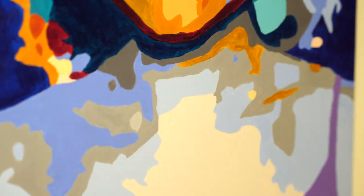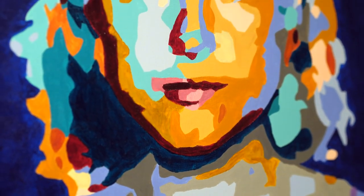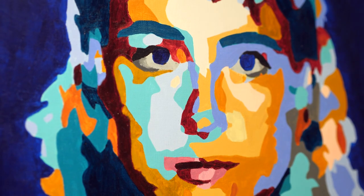Allie was a real joy to have in the studio. So I'm glad she came back and brought a piece of artwork, even though she's gone on to UNCA. But this is her self-portrait.